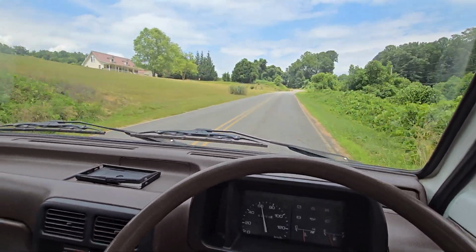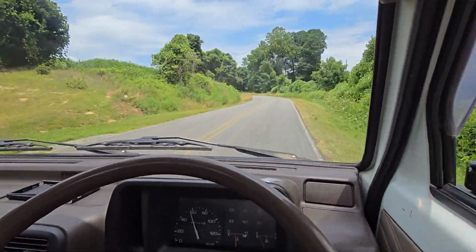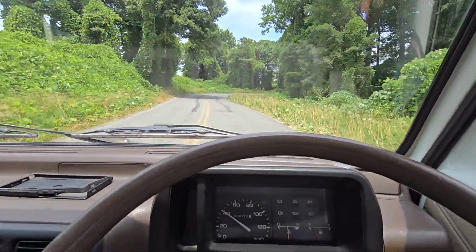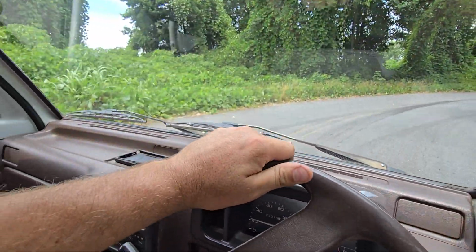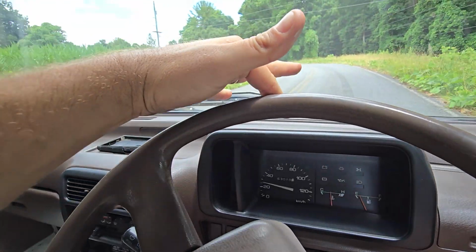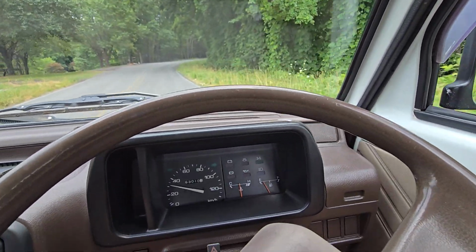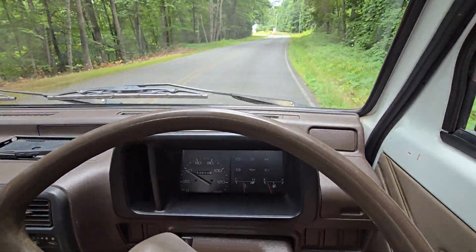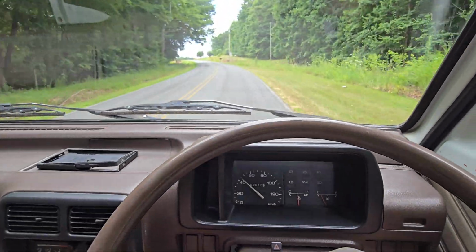This thing handles better than a regular mini truck. We're at 60 kilometers. I like the brown interior. And we're at 80 kilometers. Back up to 80 kilometers. 90 kilometers. We're at 100 kilometers. Actually, it's like 97. I'm focused on the road.